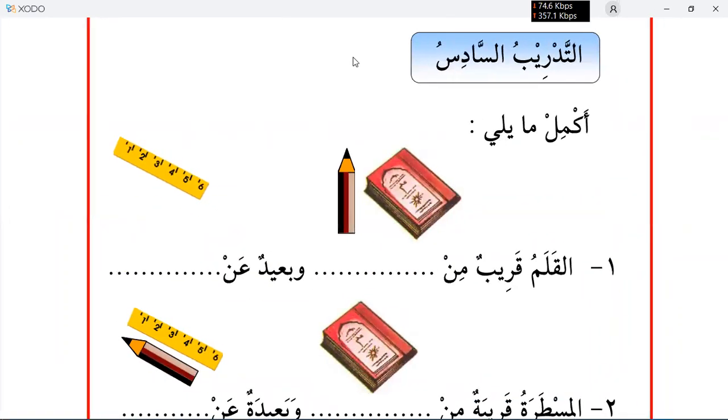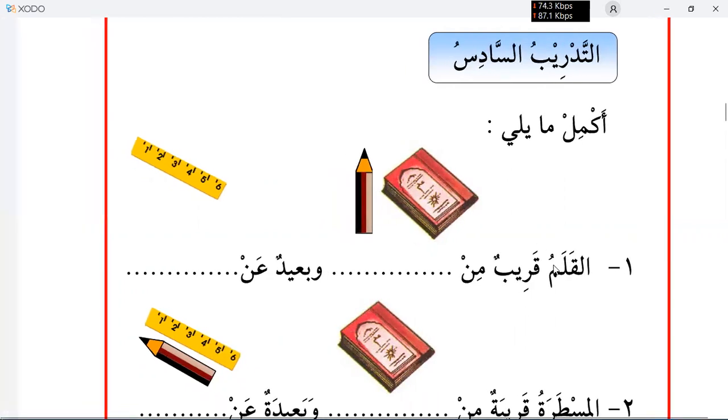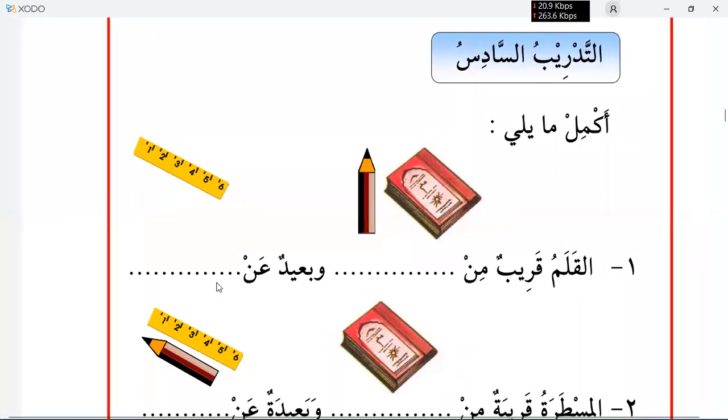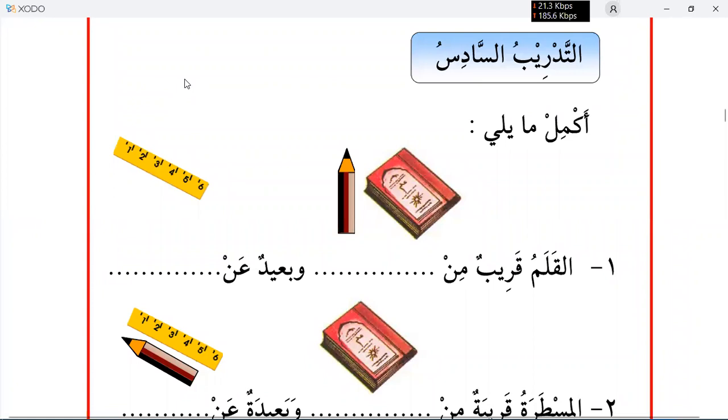Sixth exercise. Complete what is below. Is that the kitab or doctor or what? The picture. Al-qalamu qareebun min al-kitab wa ba'idun 'an al-mistara. He has lost the internet connection.